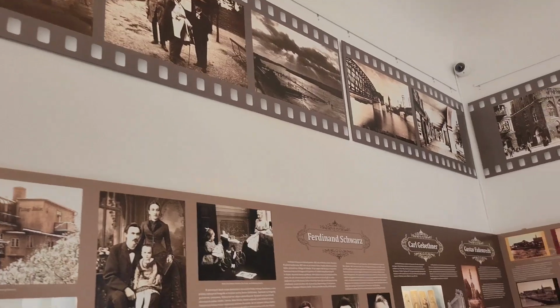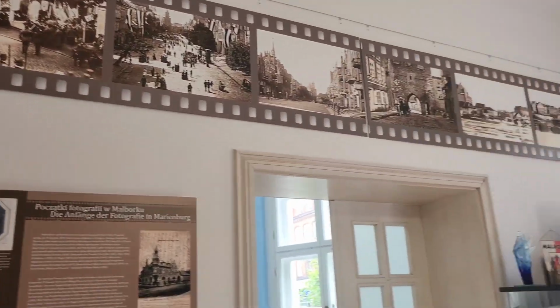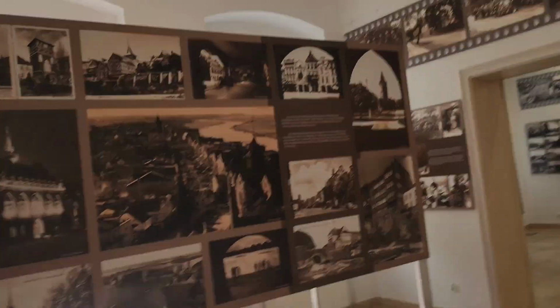And you can see there are pictures up there as well. So this is very well maintained, and most importantly, it's free.